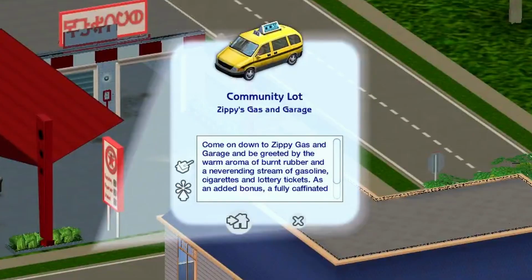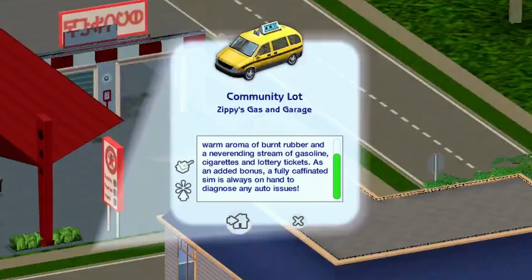Come on down to Zippy Gas and Garage and be greeted by the warm aroma of burnt rubber and the never-ending stream of gasoline, cigarettes, and lottery tickets. As an added bonus, a fully caffeinated sim is always on hand to diagnose any auto issues.